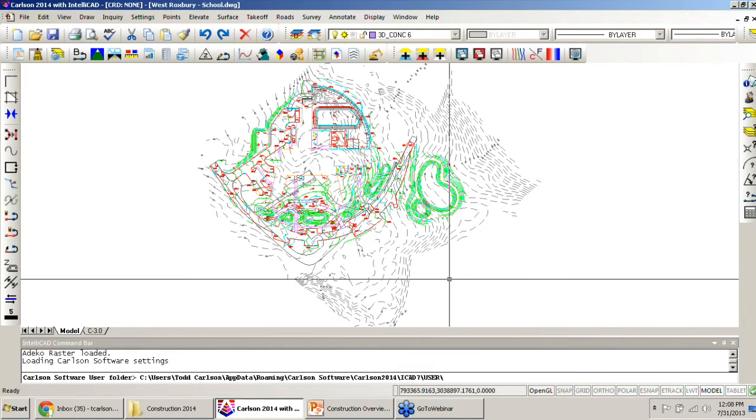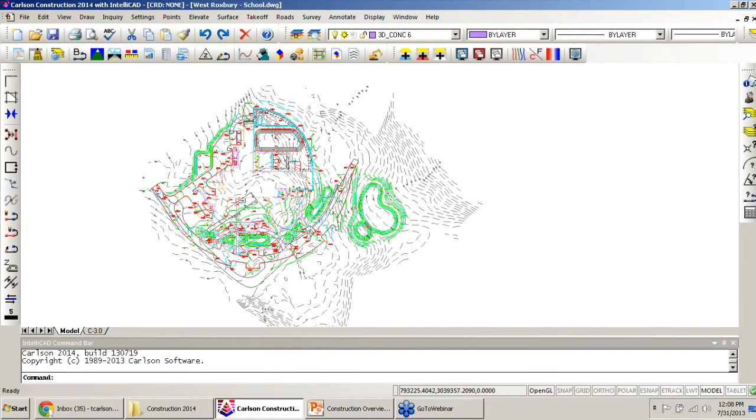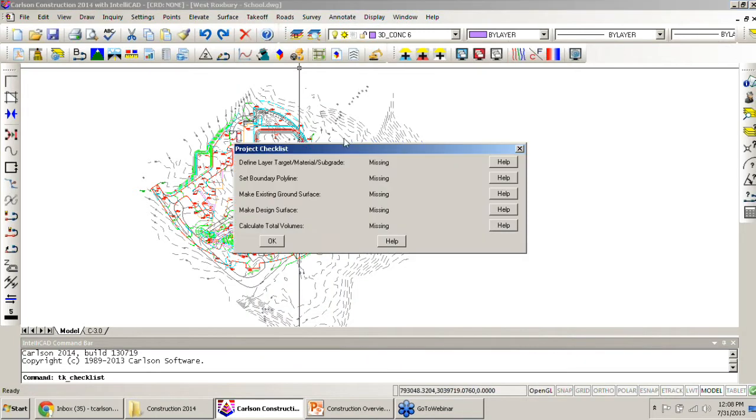Okay, so if you're new to Construction or Takeoff, I'll just go through the basic steps of creating surfaces. There's more detailed webinars and videos on our website that will go through in more detail, but I'll just give you a quick intro on the steps that need to happen. So under our Takeoff pull down here, there's a project checklist. And the way we create surfaces in this program is we take the layers that are in the drawing and we assign them as either existing elements or design elements. And that's our first step. We set a boundary polyline, and then we can make surfaces based off of those layers to get volumes.